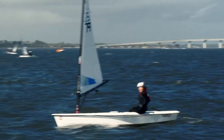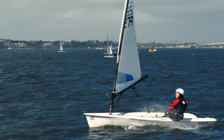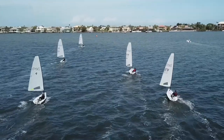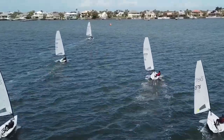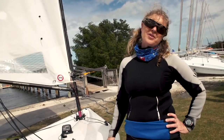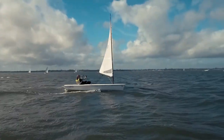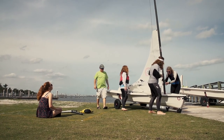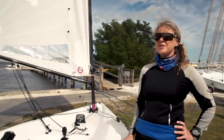What I love about racing is sailing with magnificent sailors. I love getting outdoors, being on the water, and I've been sailing my whole life and really enjoy it. I'm very new to sailing, and racing was a great way to learn how to sail and improve my skills. And it's great camaraderie, and you meet so many people, and everyone gives you lots of tips.